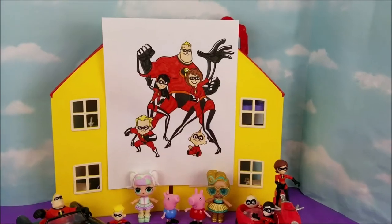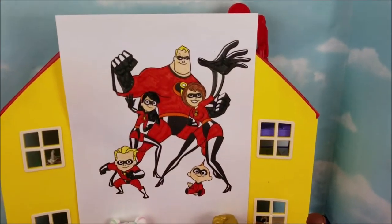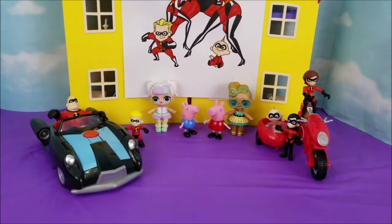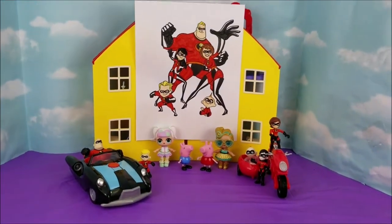We are now all done coloring the family of supers, and it turned out great. Thank you, LOL Dolls, Peppa Pig, and the Incredibles for all of your help. We'll see you again really soon.